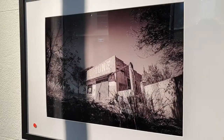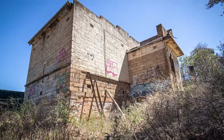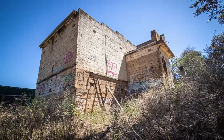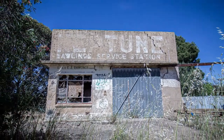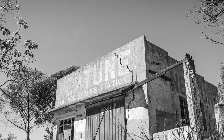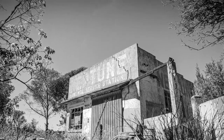This is the Rawlings Neptune service station, quite an icon of Gawler, as you'll see coming in from places like Kapunda. It's just at Willaston. It's recently been renovated, so I took this picture a little bit before then. You can see all the weeds and all that sort of overgrown, and I just wandered in and took a quick snap. It's great to see it back in use again.